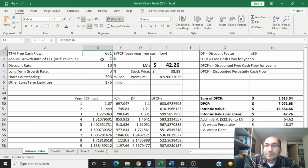I'm assuming that the company's free cash flow will grow at 7% every year for the next 10 years. I'm using a discount rate of 10%. What this means is I expect this investment to give me a 10% return. I'm using a long-term growth rate of free cash flow to be 3%. What this means is after the 10-year mark into perpetuity, I expect the company's free cash flow to grow at 3%. The company has 269 million shares outstanding and has other long-term liabilities of $176 million.